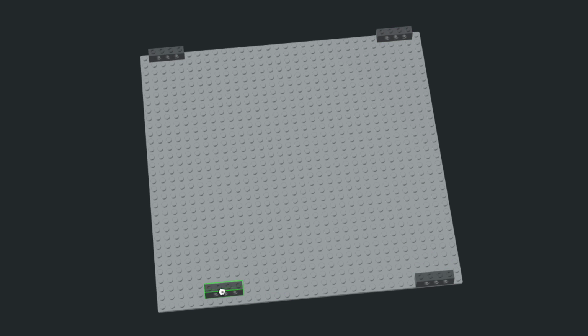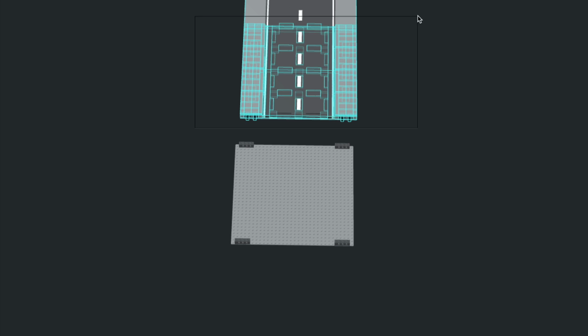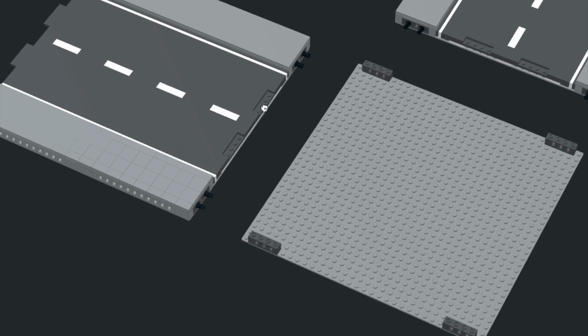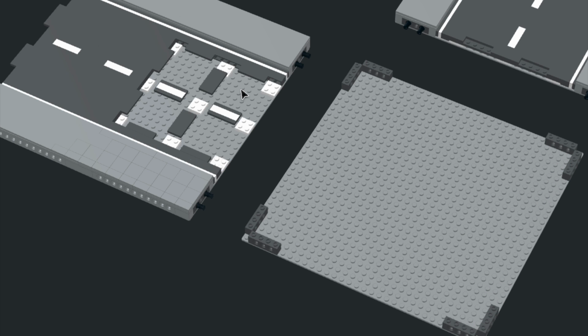So the goal was to kind of line it up using the Technic pins to make sure that the road's aligned, but then build the intersection from scratch. So we put another road section on the other side just to make sure it lined up. And then it started to come together and kind of figure out how that intersection would in fact lay out.